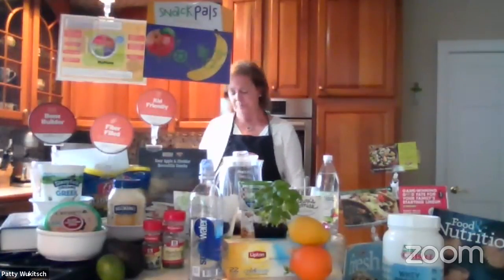We've all done it, right? We've all done it where we forget something's in there. We go and open that yogurt container, and we find a little bit of mold on it, right? So you want to make sure that you look at those things and rotate them out to prevent that. And also be sure to use up what we have so we're not wasting money. It's a really important one.